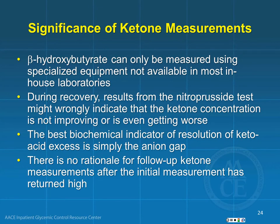In the past, we used to not only check the serum and urine ketones initially, but also follow them. We no longer do that. We only need it for a diagnostic purpose. Once you have done that initially, you don't have to repeat that again.